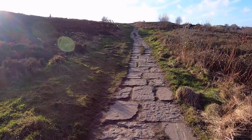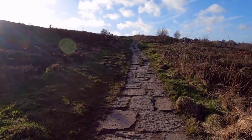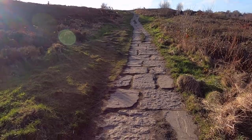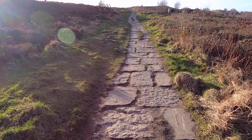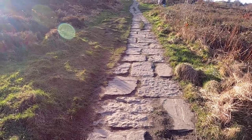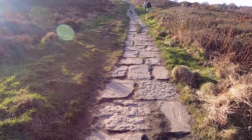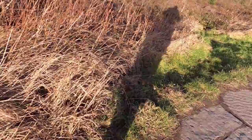I've pictured this path loads of times, but not with this camera. So I'm going to put it into aperture priority mode, and you're going to hear all sorts of whines and dings. It's just the camera focusing and making all sorts of noises as it winds the film on. So that's the first shot.